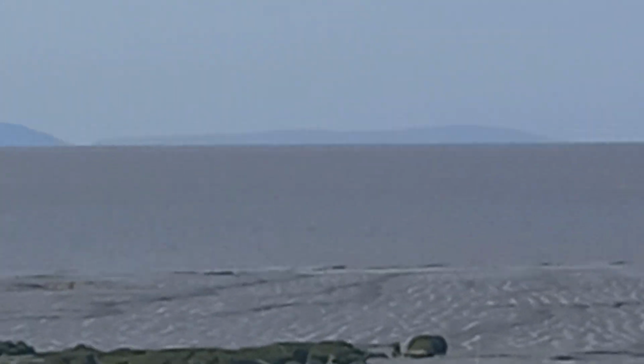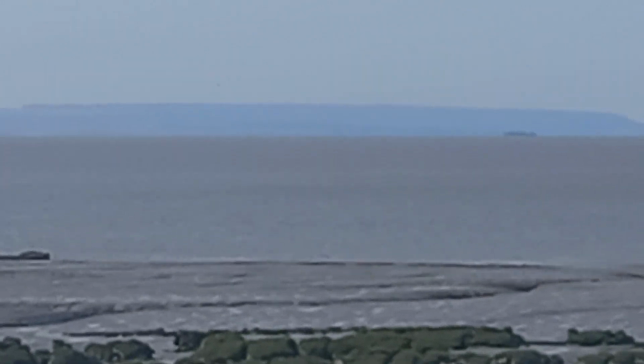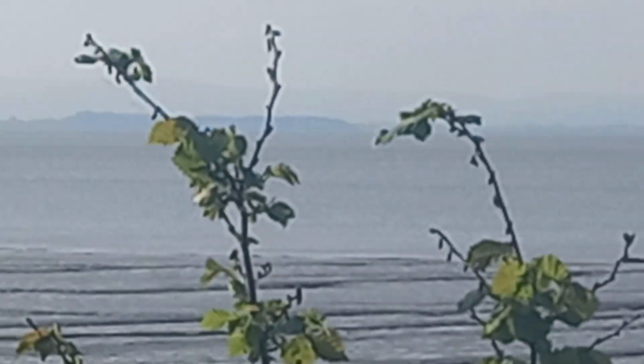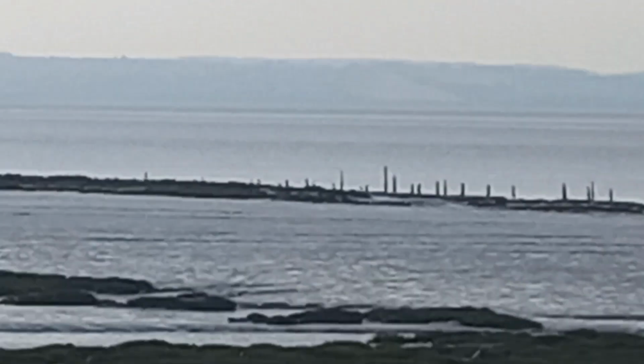Then you've got the English coast, Breen Sands. Then you've got Weston-super-Mare. As we pan around then to the flatlands or the lowlands of Clevedon. Unfortunately the sun is so blinding. Then you just about make out Portishead and Avonmouth.